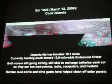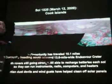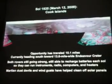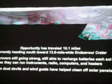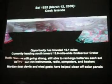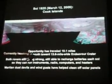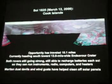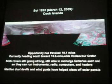That's really pretty amazing. It's currently heading south toward a 13.6 mile wide crater. Remember, Victoria was half a mile across. So if this thing can get to the rim, we're going to have a very dramatic view. Both rovers are still going strong, other than the fact that Spirit is currently stuck. They're still able to recharge their batteries, generate electricity to run the instruments, the radio, the computers, and the heaters.